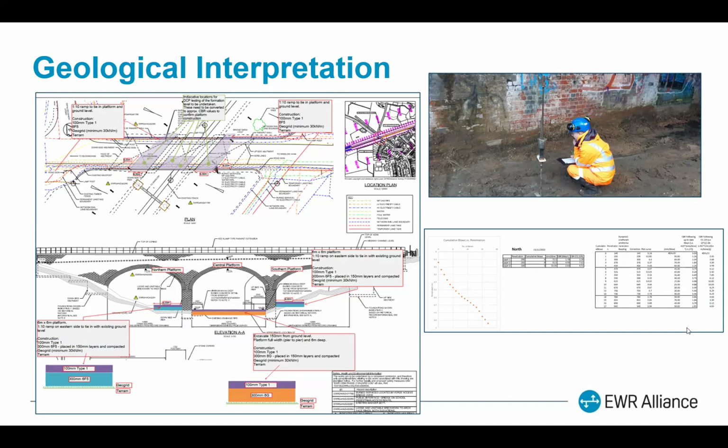So this is just an example of where I needed to produce a platform for a mobile working platform. So I needed a stable ground surface basically for it to work on. Had the original ground model, fed that in here, understood what material we were anticipating and its strength, and then did some DCPs just to verify that on site. So just a case of remembering that it's not just permanent works that we're doing all this for, it does feed into the temporary works as well.